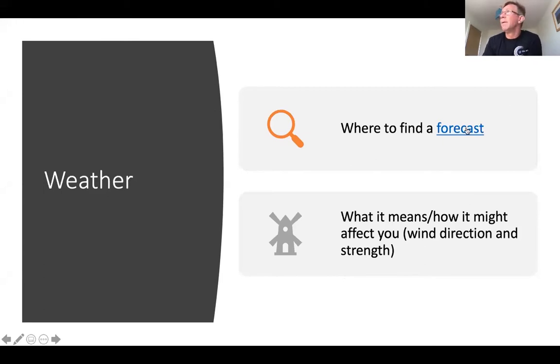So whatever you use, if you use it on a regular basis, you'll get a better idea of what's good and maybe not so good about it. So for me, I quite like to use the Met Office website. For me, I like the display of it, and it can give you quite a lot of information.